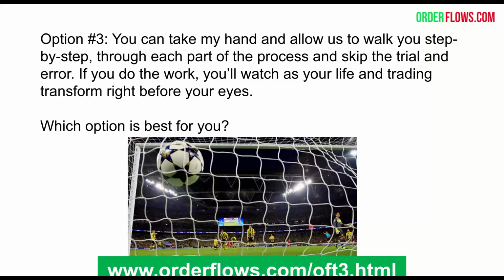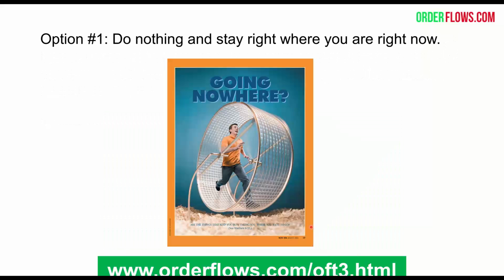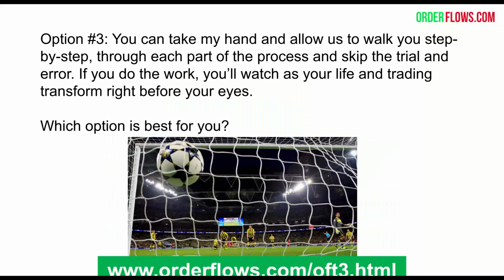Option number 3, let me take you by the hand and allow us to walk you step by step through each part of the process. Skip the trial and error. Right? Trial and error costs money. People think, well, I'm trying to figure it out on my own. Meanwhile, they're losing money. More importantly, you're losing time. You're losing your life trying to figure it all out. If you do the work, you'll watch as your life and trading transforms right before your eye. So you have to figure out which option is best for you. Try and figure it out on your own, or do nothing, or let me help you, right?